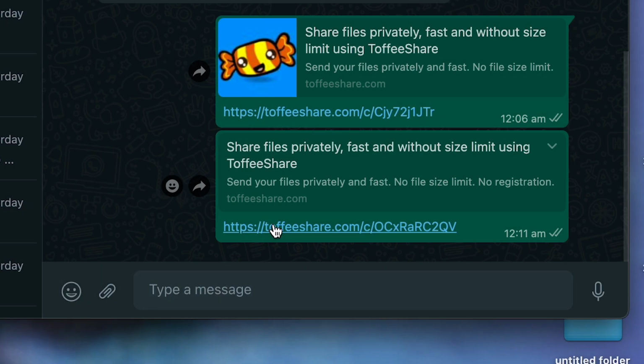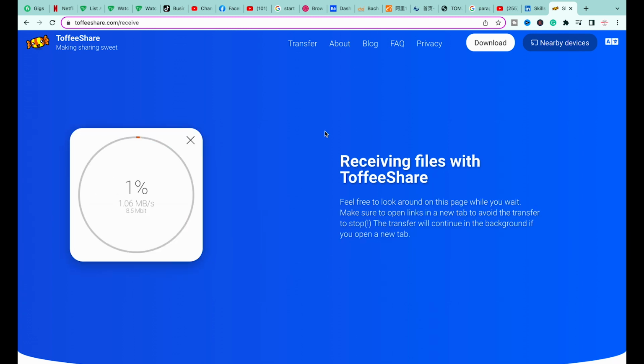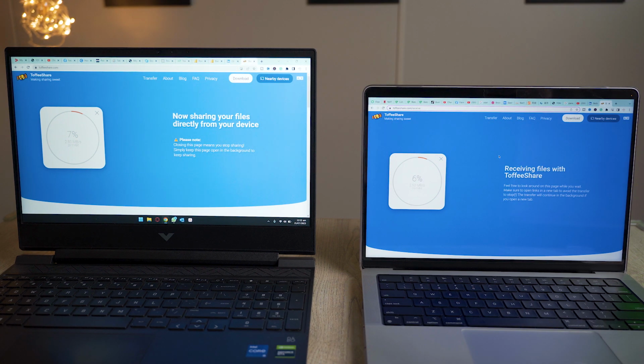In System B, you are simply going to click on the link and it's going to automatically open the ToffeeShare website. Here it is going to show you the file name, its size, and you're going to press on the download button. And here you can see that the file transfer process has started. You're going to get pretty good transfer speed using this website. Obviously your internet connection and internet speed is a big factor as well. Now you can see that the file is being transferred from System A to System B seamlessly.